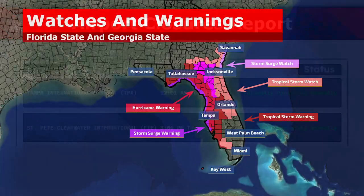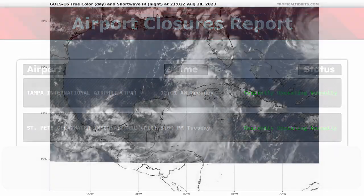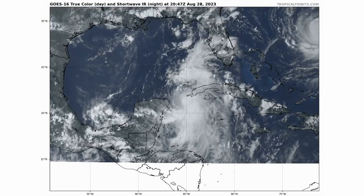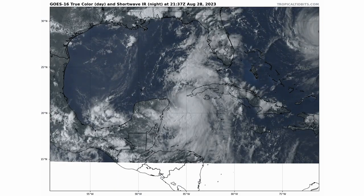On Tuesday, currently it is operating normally, and St. Petersburg Clearwater International Airport will be closing at 3 p.m. tomorrow, and is also currently operating normally. That's just a little checkup on the airports. If you have anything to go anywhere in parts of Florida, those are going to be closing tomorrow.